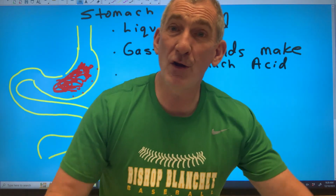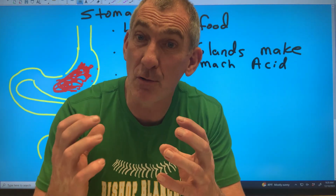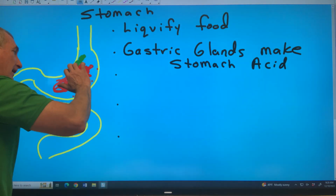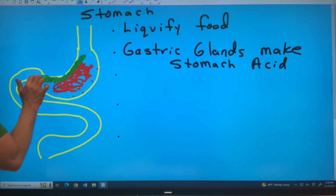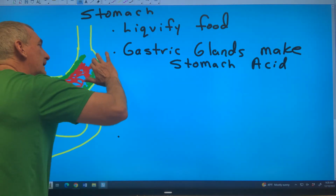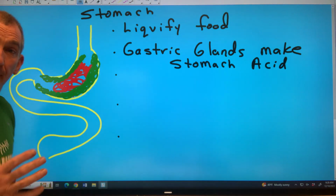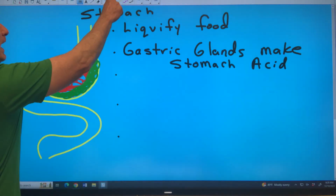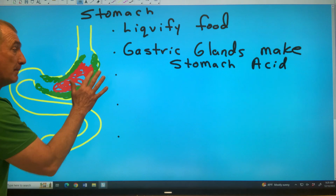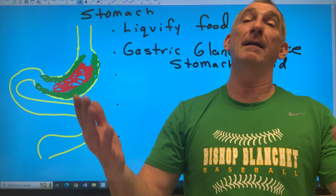Because what you have is these cells that make this thick mucus. You have this thick layer of mucus right here, and this thick layer of mucus keeps the acid off the stomach walls. What happens is that the acid does liquefy this mucus, but then you have these other glands that make more mucus.